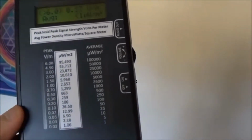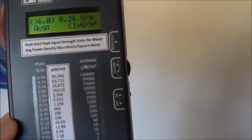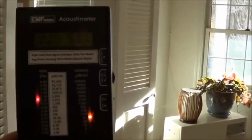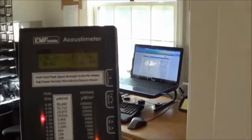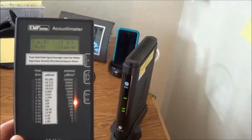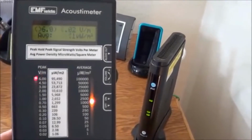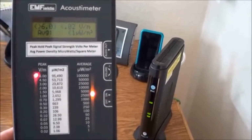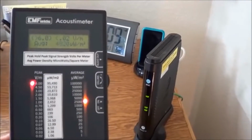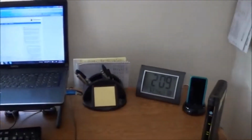And you can hear, let me turn the volume up, you can hear the dit-dit-dit-dit-dit, which is the frequency transmission from the wireless modem. And as we head back into the office here, you can see the readings picking up immediately. See that? And we're wondering why we're dizzy, nauseous, we have headaches, we have fatigue. This is what we're exposing ourselves to, sitting here working on the computer with a wireless modem.